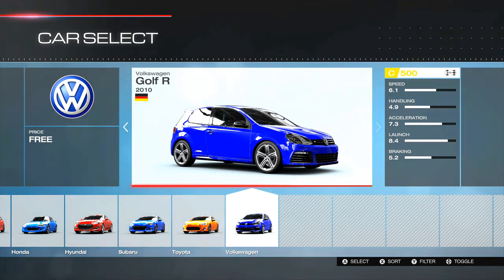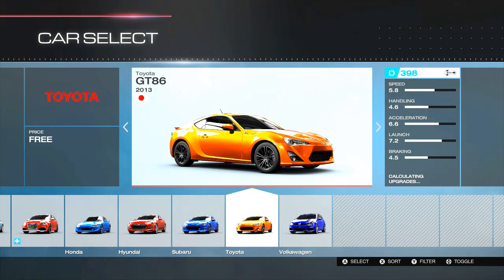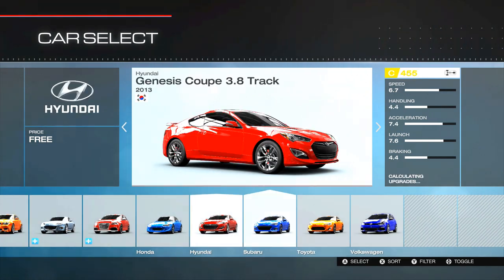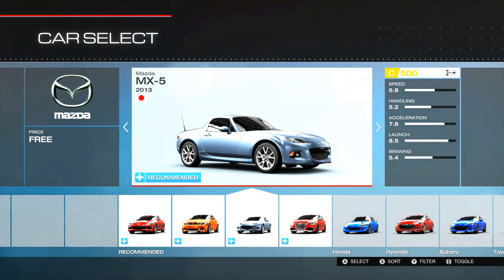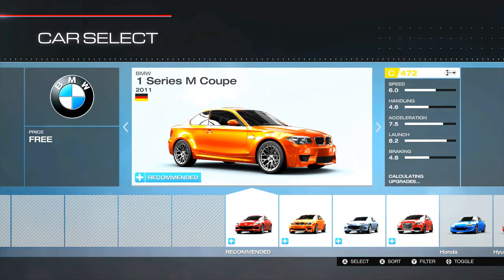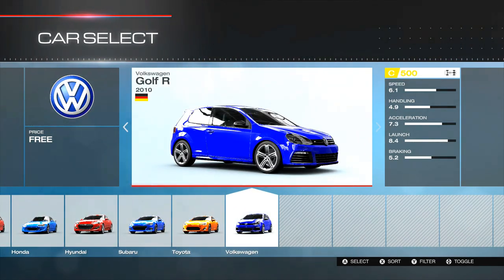Well, you know what? I actually drive a Volkswagen in real life. I think I might just go with the Volkswagen. But let me just look over all my choices again. Yeah, we'll just go with the Golf.